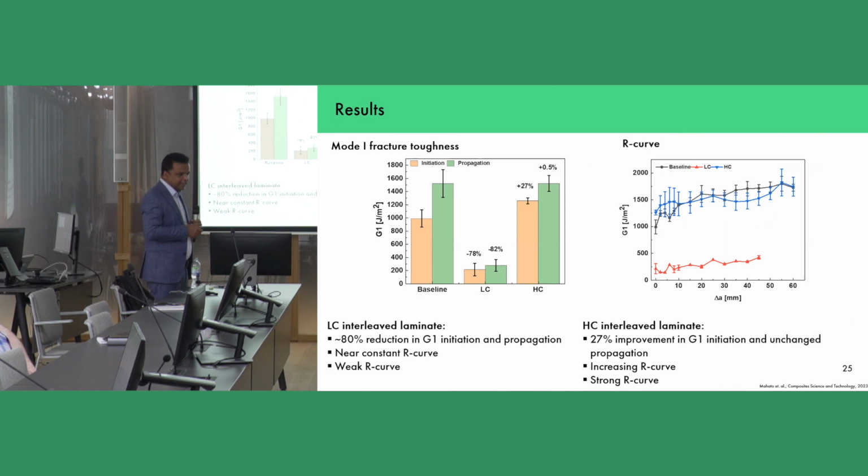Mode 1 toughness for baseline and modified laminates. The G1 initiation energy for baseline was about 1000 joules per meter squared, which was reduced by about 80% in case of the LC interleaf laminate. We also observe a near constant R curve for LC interleaved laminates, and this is a weak R curve. However, in case of the HC interleaved laminate, we see an improvement of 27% in G1 initiation, and propagation is about constant. Similarly, the R curve for these laminates is a very strong R curve with a positive slope.